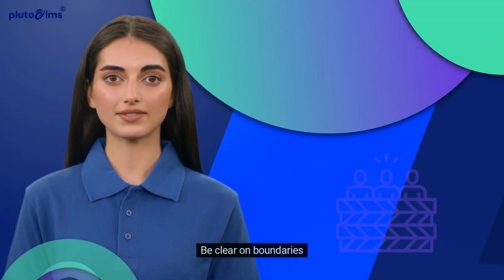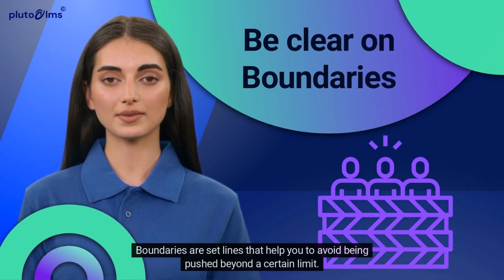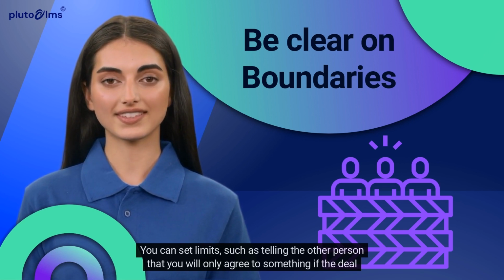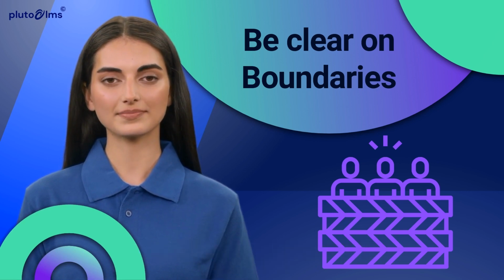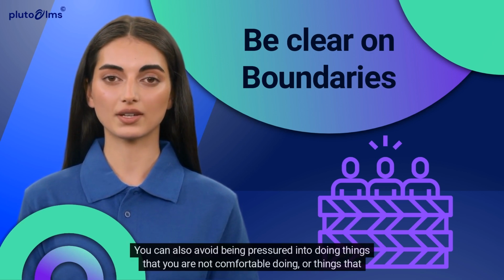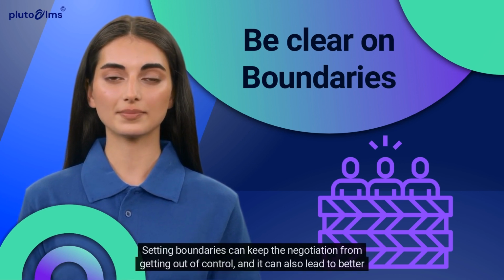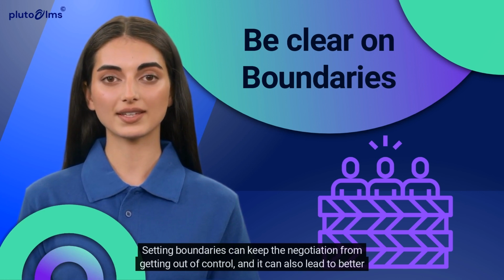Be clear on boundaries. Boundaries are set lines that help you to avoid being pushed beyond a certain limit. You can set limits, such as telling the other person that you will only agree to something if the deal is within a certain amount, or you have certain terms and conditions. Boundaries help you to understand when to stop negotiating. You can also avoid being pressured into doing things that you are not comfortable doing, or things that you don't want to do. Setting boundaries can keep the negotiation from getting out of control, and it can also lead to better deals.